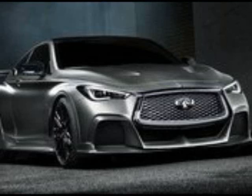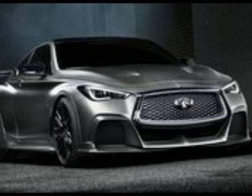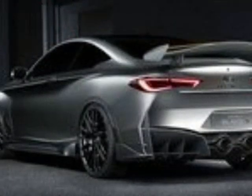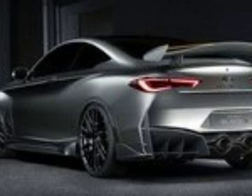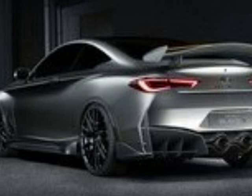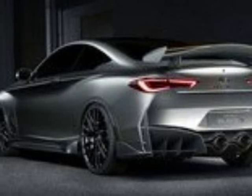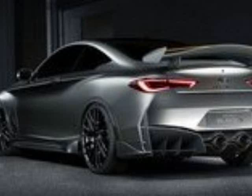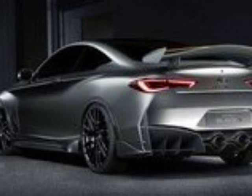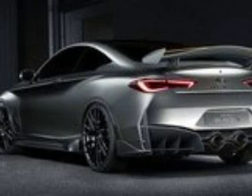Now, the Geneva Auto Show is kicking off, and Infiniti has decided to participate in a design study of sorts that takes the Q60 Coupe and adds on a more aggressive body kit and a new high-performance, hybrid drivetrain inspired by Formula One. Dubbed the Project Black S, little is known about it, but Infiniti wants to use it as a basis to gauge customer interest in future high-performance Infiniti cars.